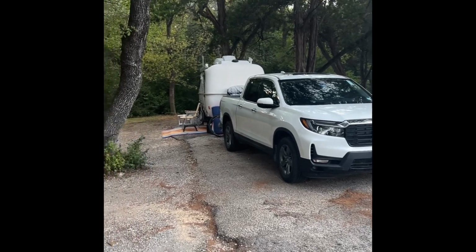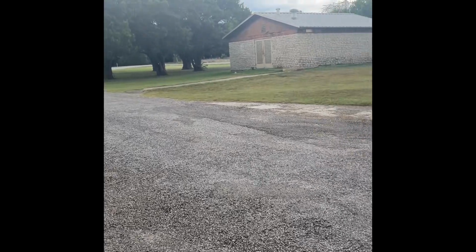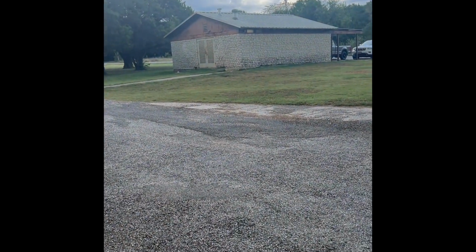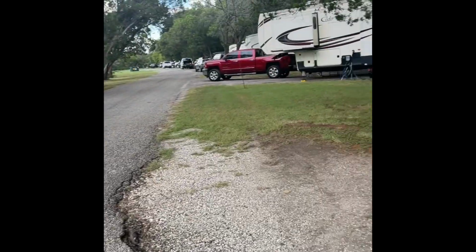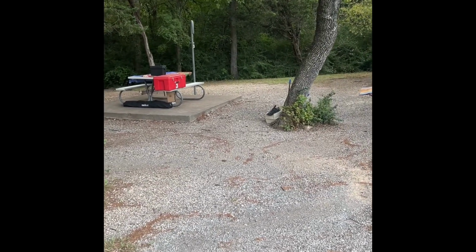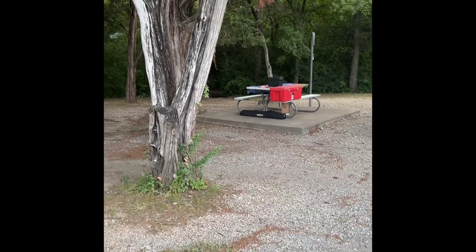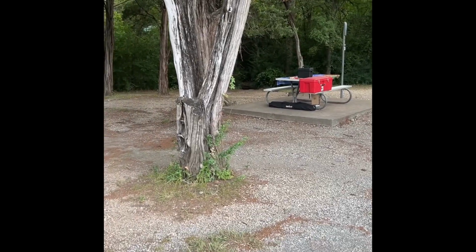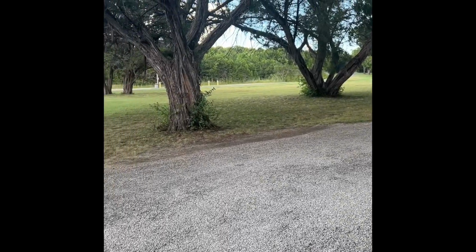Like I said, it's okay. They keep it clean. They keep it maintained. It could use some updating on the restrooms, the road, and the campsites themselves. Could be more modernized. But overall, I hear thunder. Overall, it's a good old CCC Texas State Park, and some good old cedar trees there.